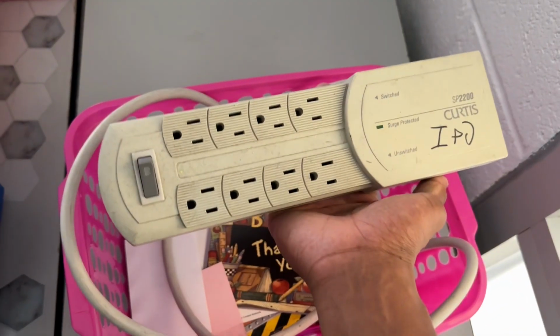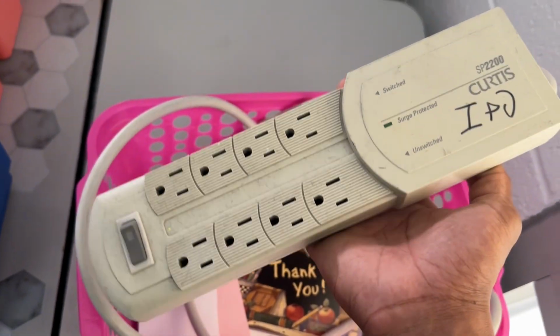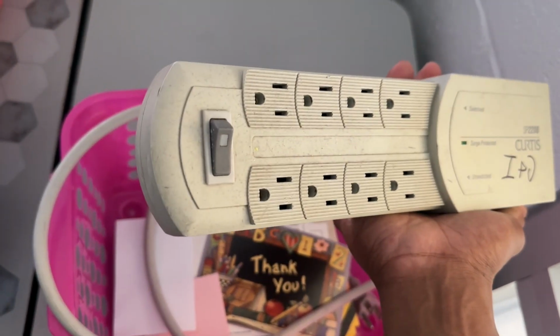I don't know why Shelly has this prehistoric dinosaur, what do you call this, an outlet. Look at this, it's an SP 2200. I think Benjamin Franklin was using this in his bedroom. Who gave me that one?